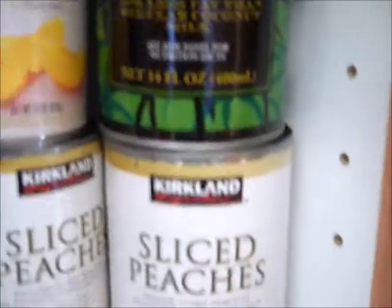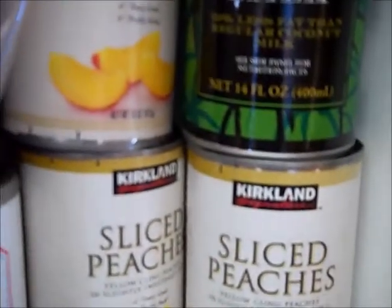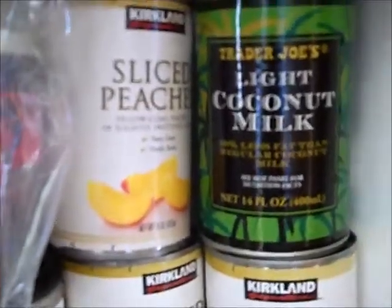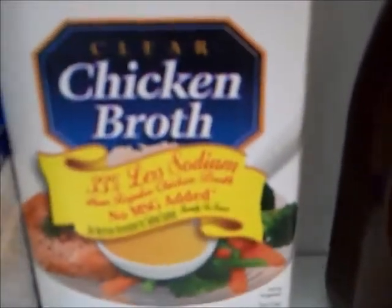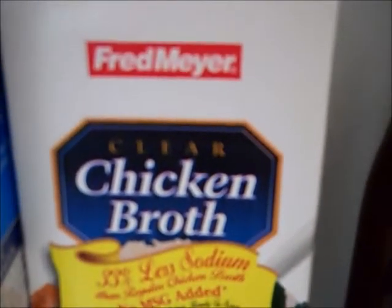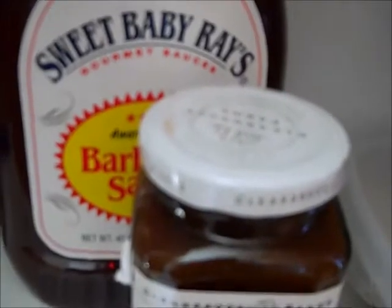I do stock up on a few cans of vegetables just in case I'm running behind and I need something quickly. Same with fruits. In the wintertime especially, it's kind of nice to have some if I don't have frozen. Broth, I always buy low sodium. I generally have vegetable, beef, and chicken. Sometimes I make my own and freeze it. I usually have some barbecue sauce on hand and a jam in case we have company.